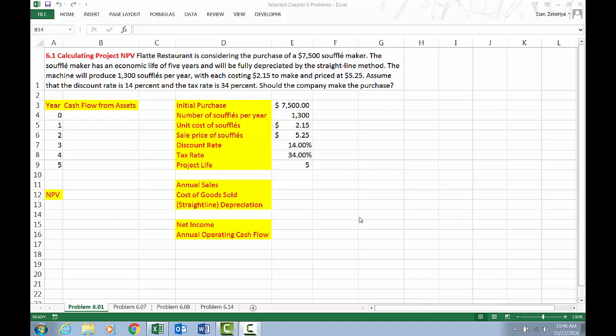In this problem, we have a restaurant that is considering whether or not they should purchase a $7,500 souffle maker. This souffle maker has an economic life of 5 years, and it will be fully depreciated by the straight line method, which means every year of the 5-year life, we will allow 1/5 of the original purchase value as depreciation. This machine will produce 1,300 souffles per year.